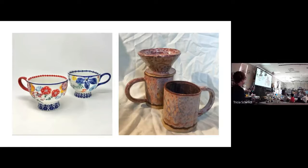Here we have a few other mugs. And actually the ones on the left are more of a teacup kind of shape, more open at the top. If you want to make teacups, that's fine too.